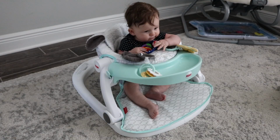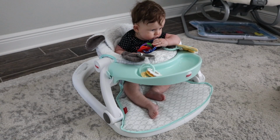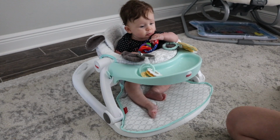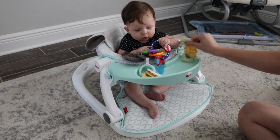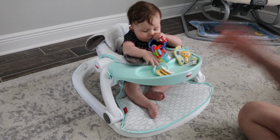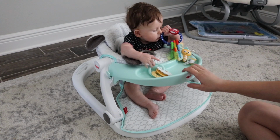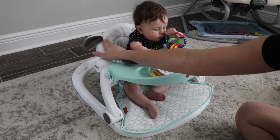Whee! So we recently got this Fisher-Price sit-me-up, and she loves it. She just likes to play with her little keys over here, and she likes all of the crinkly parts. This one came with a tray. I ordered this off of Bed Bath & Beyond and used a 20% off coupon. So this is the lamb. You can see the little lamb in the back.